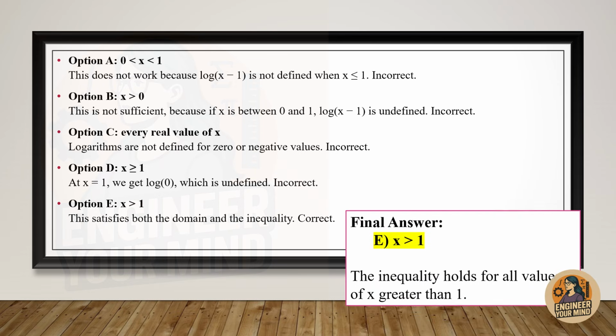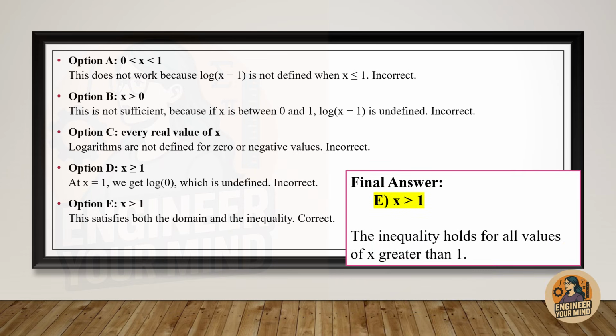Option C, every real value of x. This is false because logarithms are not defined for 0 or negative values, so this option is incorrect. Option D, x greater than or equal to 1. At x equals 1, we get log of 0, which is undefined, so this option is incorrect. Option E, x greater than 1. This satisfies the domain of both logarithms and the inequality itself, so this option is correct.